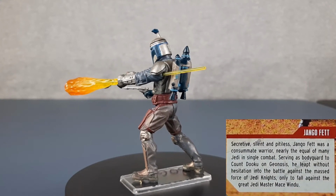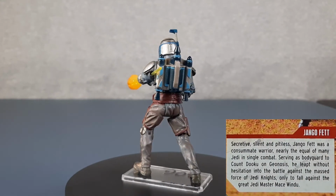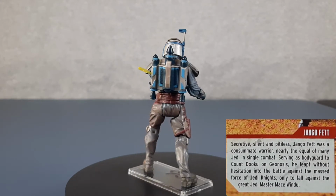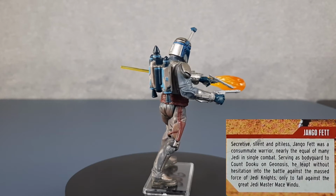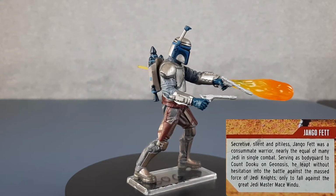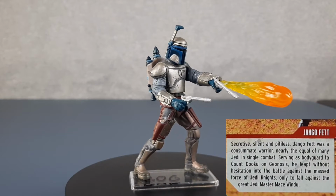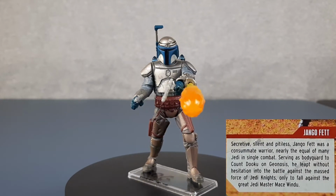Secretive, silent, and pitiless, Jango Fett was a consummate warrior, nearly the equal of many Jedi in single combat. Serving as a bodyguard to Count Dooku on Geonosis, he leapt without hesitation into the battle against the massed force of Jedi Knights, only to fall against the great Jedi Master Mace Windu. So again, awesome job on that description of Jango Fett. I love that one.